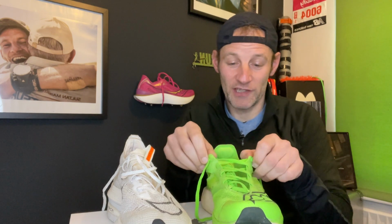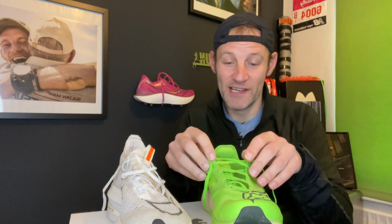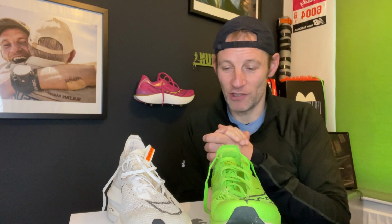if you want something that's going to give you an easier entry, I find the Alphafly Next Percent a little bit hard to get on. I find it easy to find a sort of immediate comfortable fit in the Saucony Endorphin Elite. If that's something you're after, then I think the Elite might be the way to go. But on those run tests, these are both shoes that I think many people are going to be able to run fast in and enjoy running in over race distances.